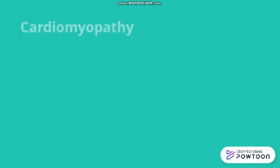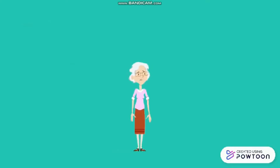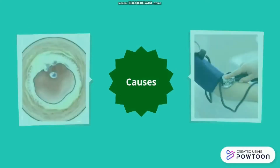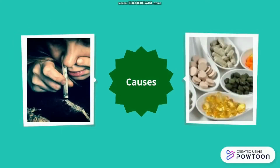The exact cause of cardiomyopathy is still unknown. However, they assume it is caused by blocked arteries in the heart, high blood pressure, drug abuse, and certain supplement and medication intake.